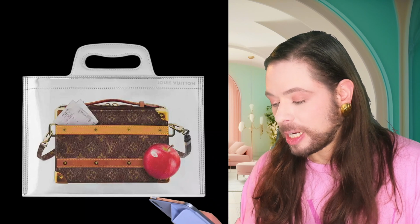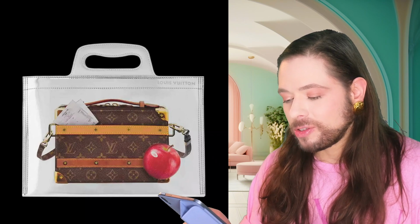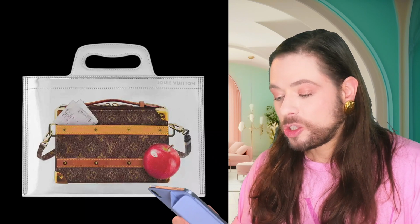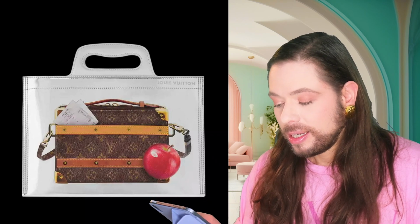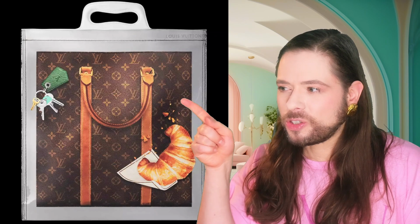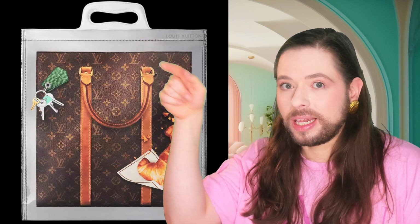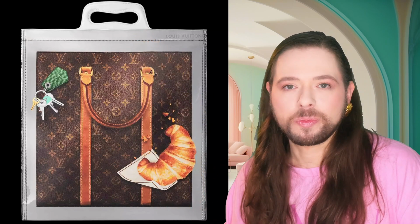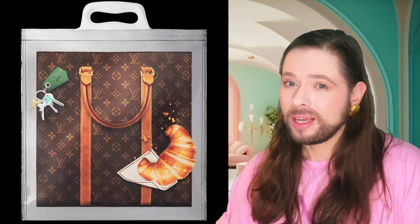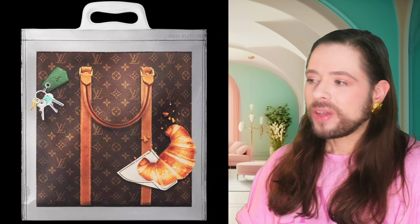The freezer sac plat, meanwhile, is priced at $3,950. It's $1,300 more than the sac plat PM bag. So if I go back one photo, I can show you. This one costs more with this leather combination than it would cost to buy the actual canvas piece. It's a no-brainer for me which one I would buy. Louis, what are you thinking? Girl, let me show you the next one.